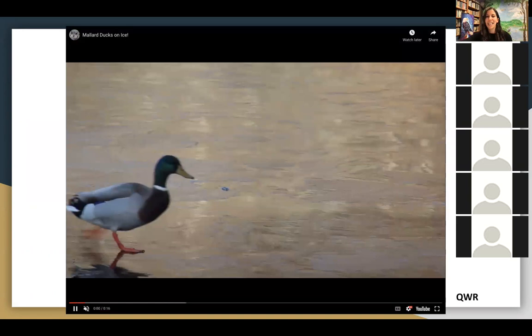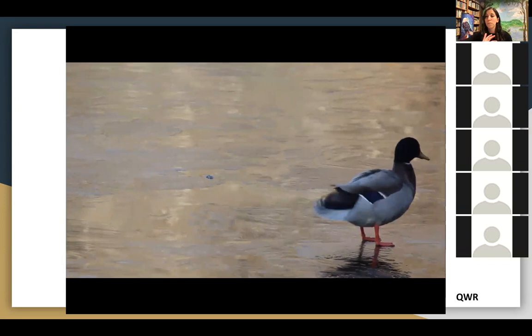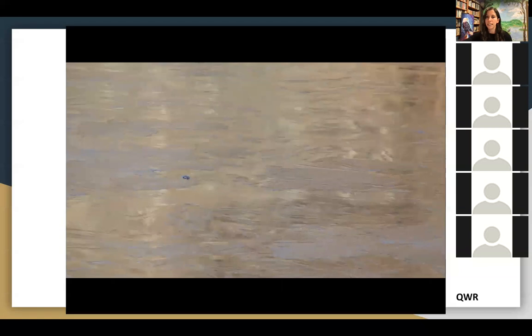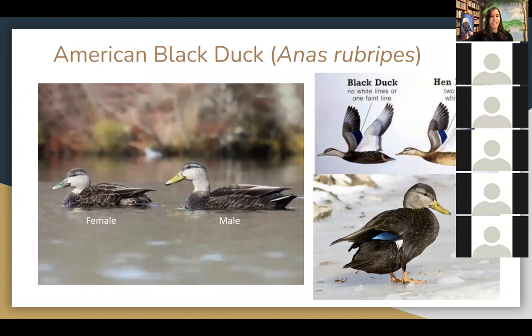And this is a video that was taken last week here at the refuge of some mallard ducks ice skating. But mallard ducks, because they're so common, are perfect to compare other ducks to. So if you see a duck that you don't know what it is, you can kind of think in your brain, is it bigger? Is it smaller than a mallard duck? Are its colors similar? And the American black duck does look fairly similar to the mallard duck, especially to the hen mallard duck.